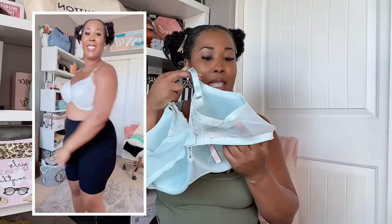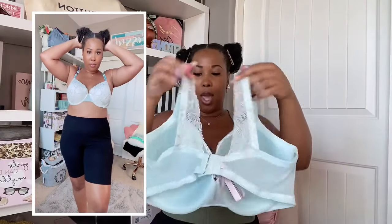I like how right here also the band is lace. I thought that was a cute little feature too. And then of course the back of the bra is super duper cute. Okay, and then it has these little, I guess, flowers or whatever.